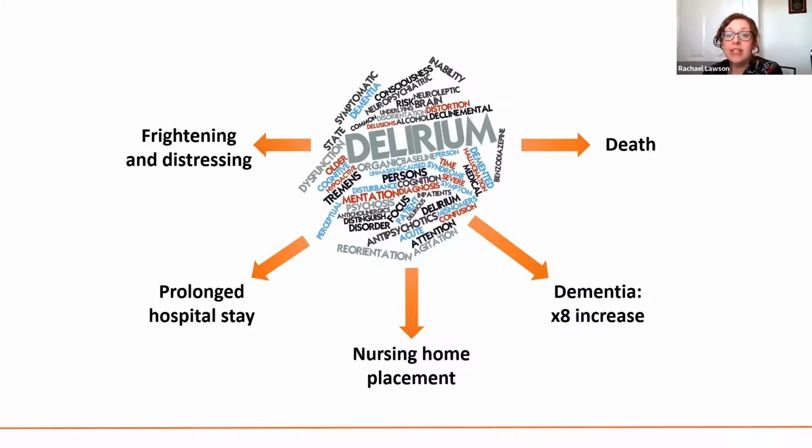This is a really serious issue because of the number of poor outcomes associated with delirium in people with Parkinson's. Most seriously, there is an increased risk of death and an 8 times risk of dementia. Worryingly, these risks increase if delirium is not diagnosed.